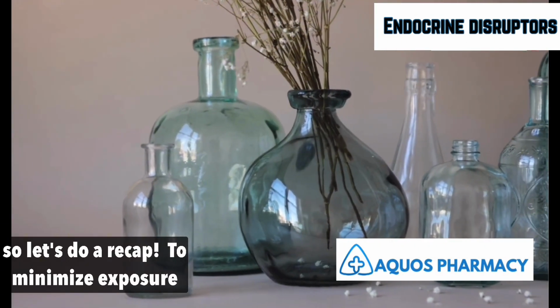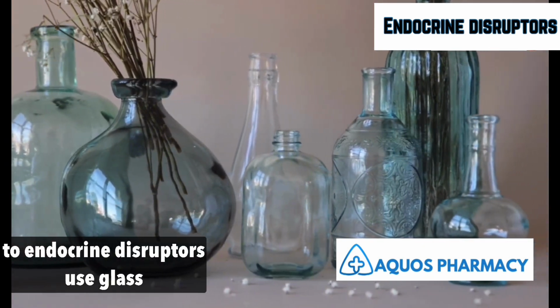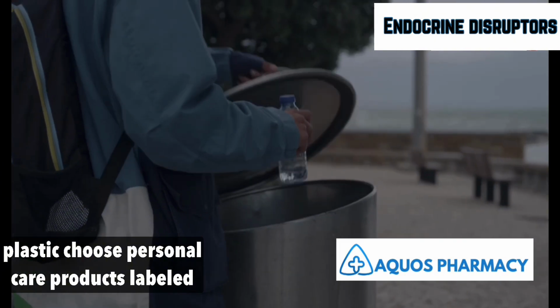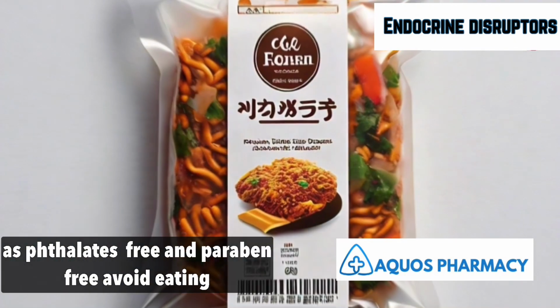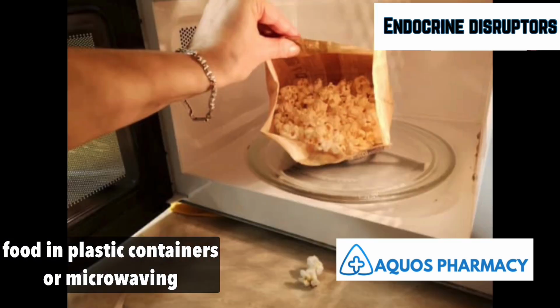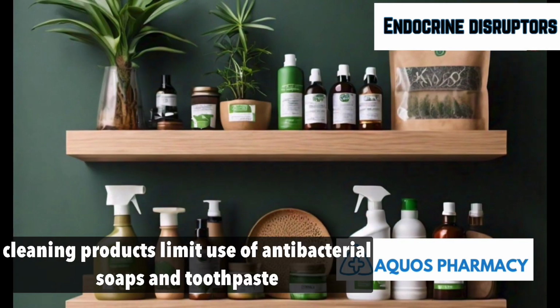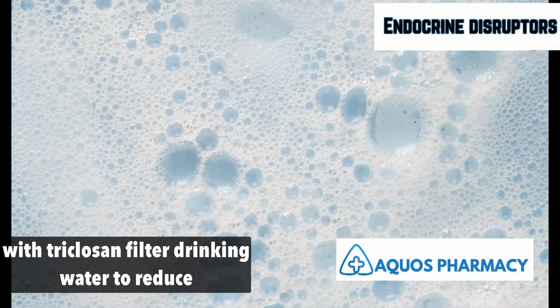So let's do a recap. To minimize exposure to endocrine disruptors, use glass or stainless steel containers instead of plastic. Choose personal care products labeled as phthalate-free and paraben-free. Avoid heating food in plastic containers or microwaving plastic wrap. Opt for non-toxic, eco-friendly cleaning products. Limit use of antibacterial soaps and toothpaste with triclosan.